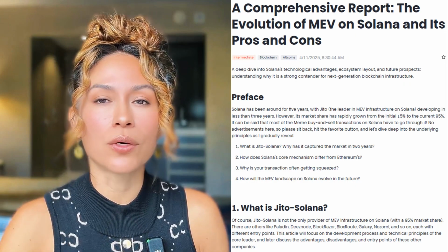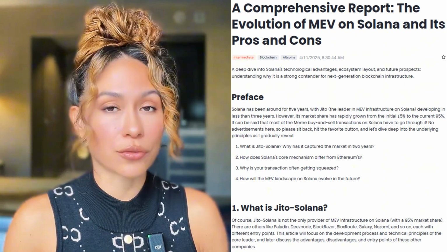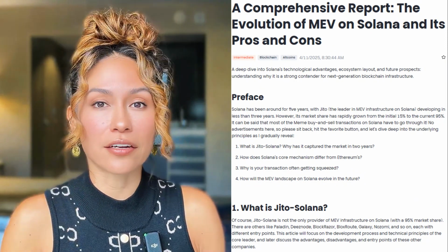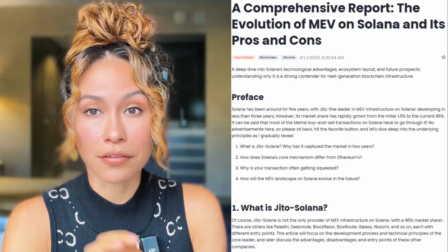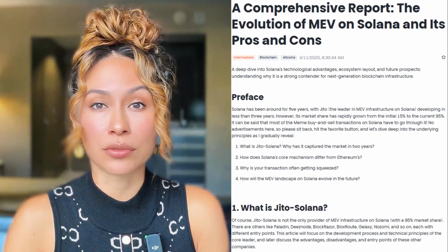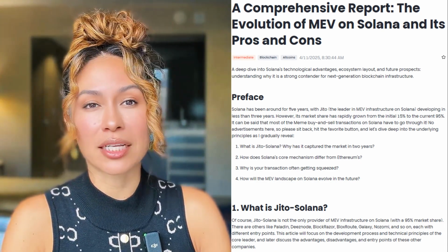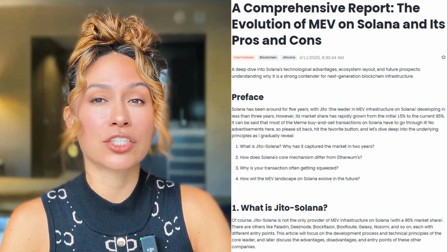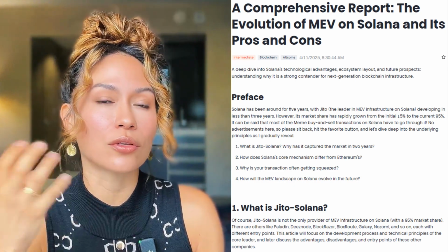Next up, we're going to dive into another major force behind Solana's explosive growth. Jito. Jito is one of the most powerful engines behind Solana's growth right now. At its core, Jito unlocks a hidden layer of value called MEV, short for maximal extractable value. MEV is basically bonus profit. Think of it that way. That comes from how transactions are ordered and included into Solana's blocks.